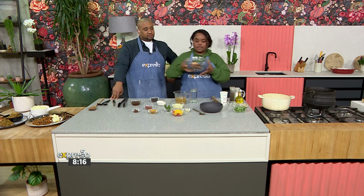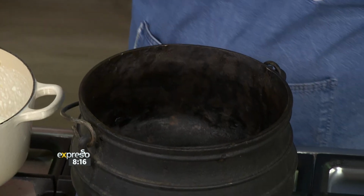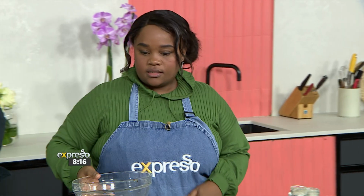Okay, so what's next? So what I do next is that I take my lamb shoulder and I transfer it over to the pot. Nice.